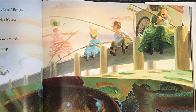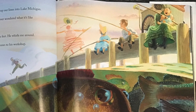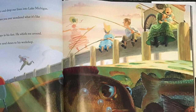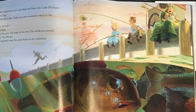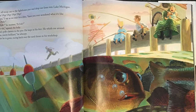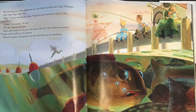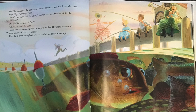Papa, I say as we wait for a bite. Have you ever wondered what it's like to be a fish? A fish? he mutters. A fish? Uh-oh, squeals the baby. Papa's pole clatters to the pier. He leaps to his feet. He whirls me around. Vienna, you're brilliant, he whoops. Then he is gone, racing back over the sand dunes to his workshop. Click, clackety, bang, thump.